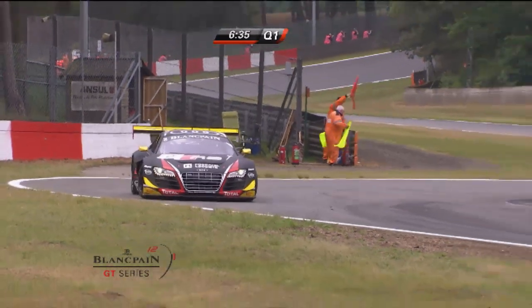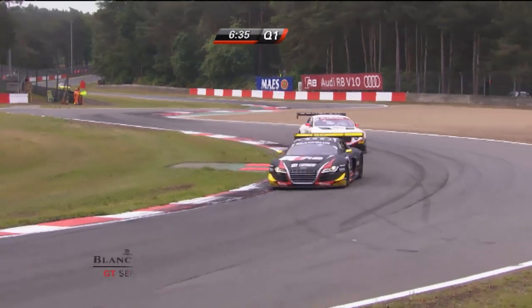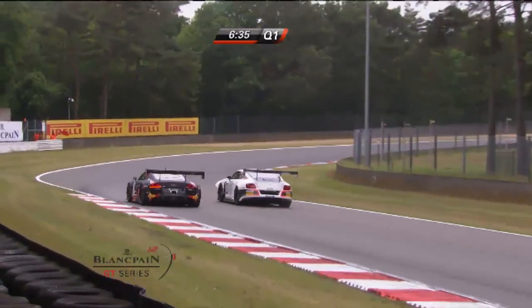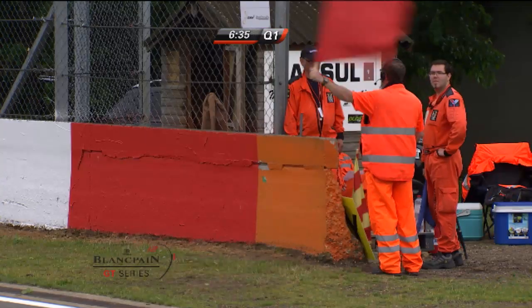The number 1 Audi is fastest. The Bentley, the number 2, is going again. Thank goodness for that. At the chicane, it's not a place you want to park, but has that ruined the lap for the 83? I think it rather has. It has, because Simkowiak had done the fastest sector time of everybody.